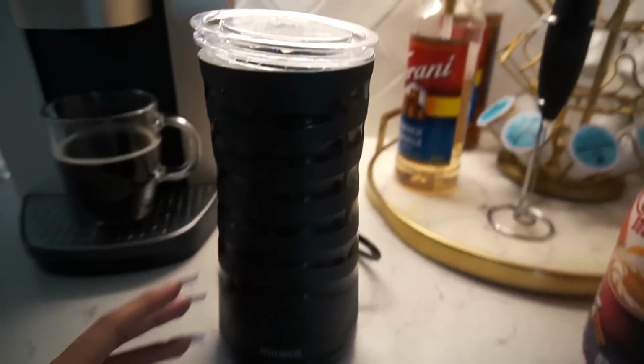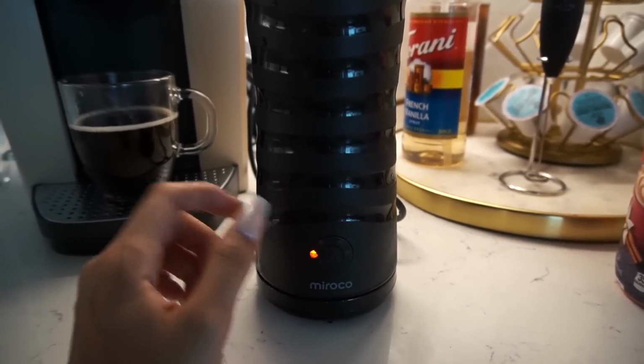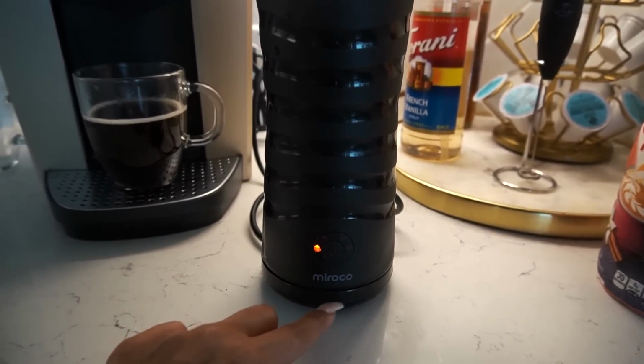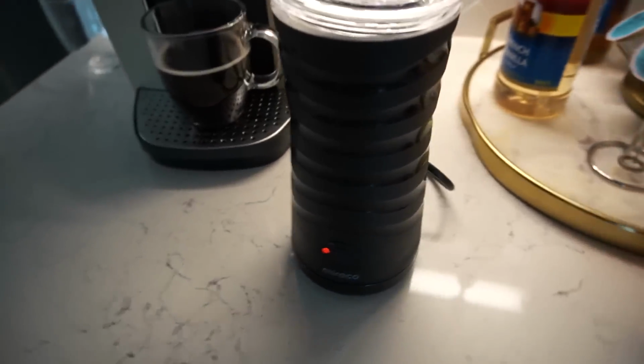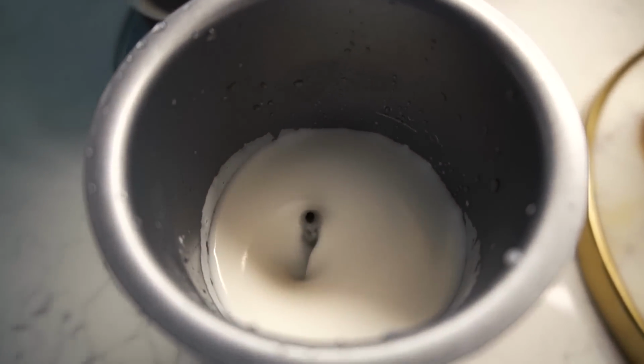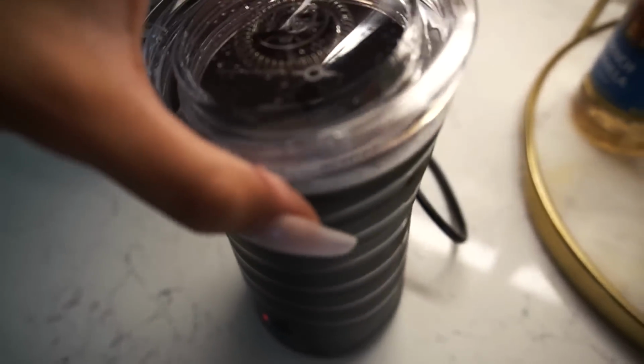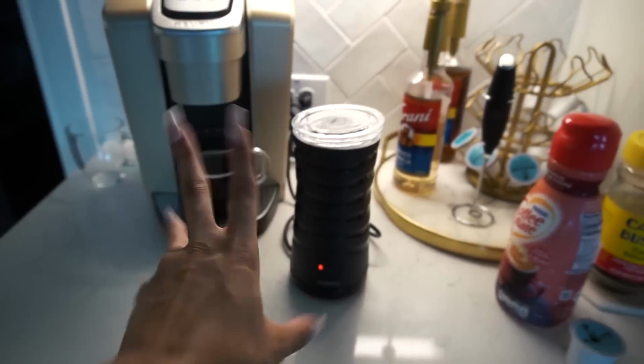But then I like to put it one more time on the warm setting. So we press it once and it goes like that. So this is actually gonna heat it up through this bottom part and whisk it again. And then I feel like that's what really gets the dense foam and it gets it to the texture that I like. So that's how I do it. Once on cold, once on warm.